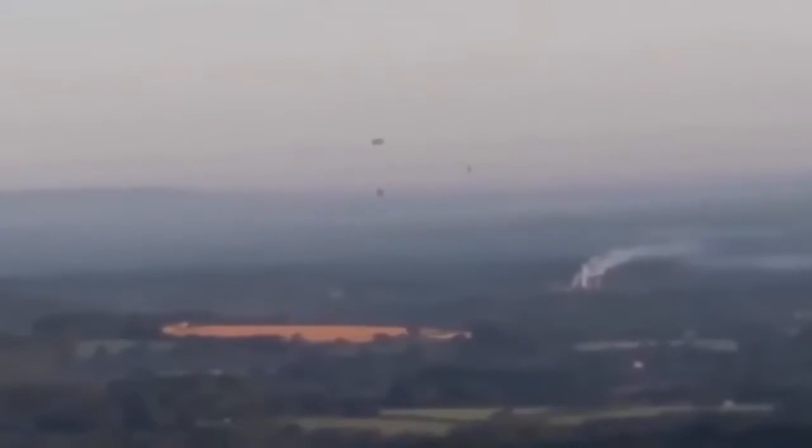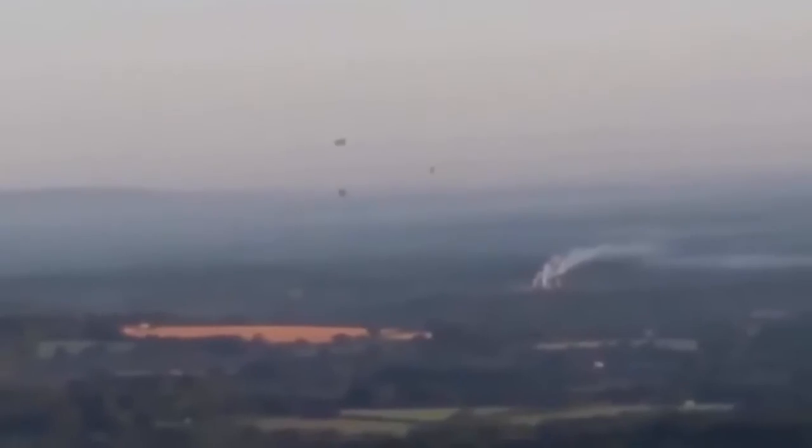If these were hot air balloons, they would be too close in proximity to each other in mid-flight. That would be dangerous. Look at this as we pause this photograph. Absolutely not, Brent. We're ruling that out. These are something strange. Andrew Hurst says he could not explain it. This is in his backyard.